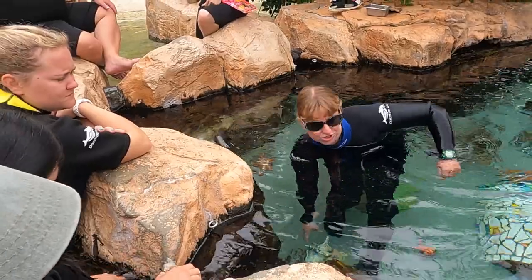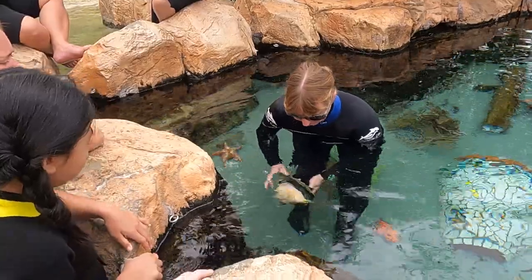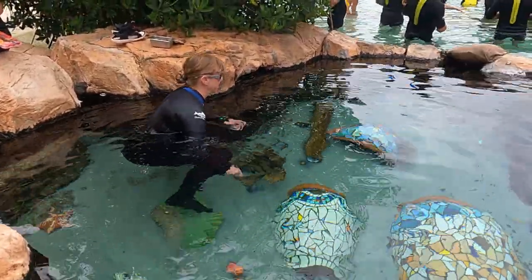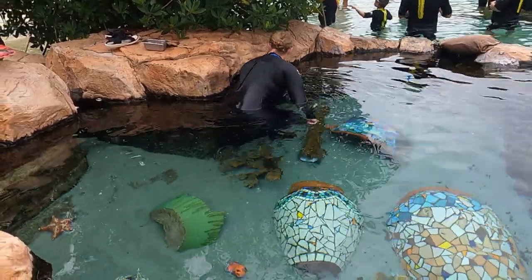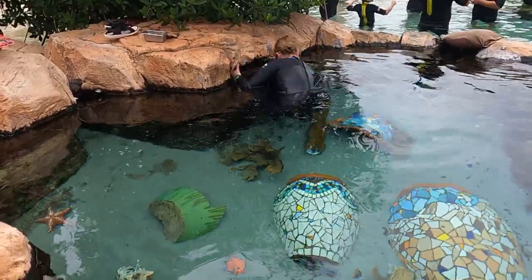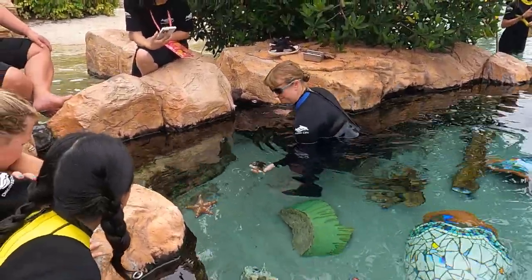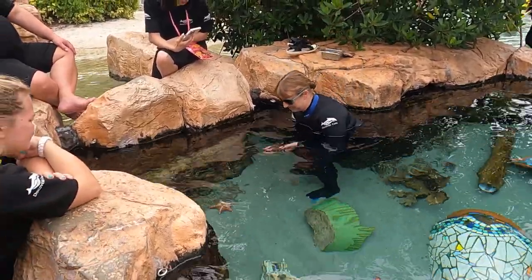Let's see, do I have anybody in this show today? Nope. There's a hermit crab in here somewhere, hiding in one of these shells. So that's a big hermit crab. Oh, we have some pretty big ones. Oh, I think we got a little one. Oh, yeah, there you go. That's a little one.